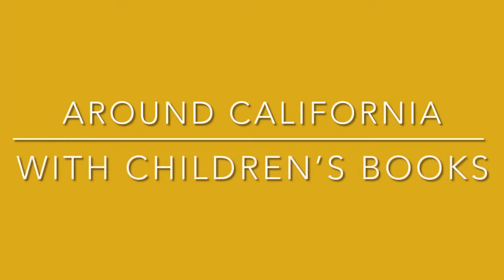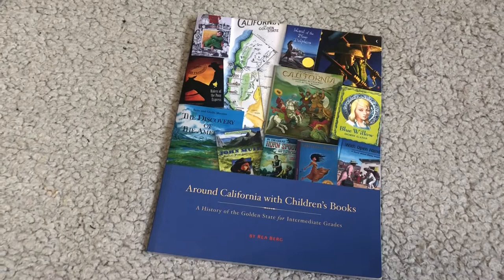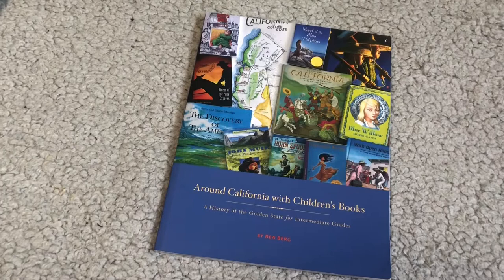Last year, we chose Beautiful Feet curriculum for my fifth grader. We did the Around California with Children's Books, and this is from Beautiful Feet Books, and it was our first time ever using any curriculum from them.